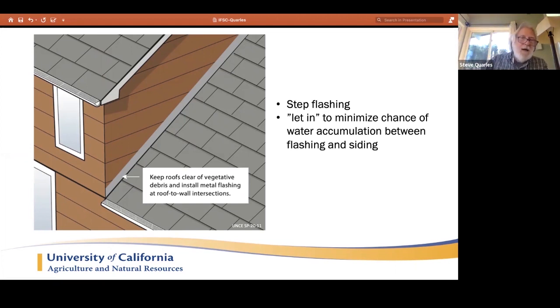The strategy might be to replace the siding only in this area where the roof meets the wall, with a non-combustible option to better protect that area. And if you do use a flashing detail, you want to make sure that it gets behind the cladding at some point, so that water can't get between the siding and the flashing, because then you would end up with a decay problem, which you also don't want to have.